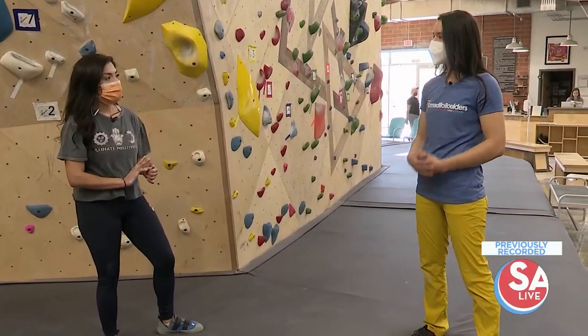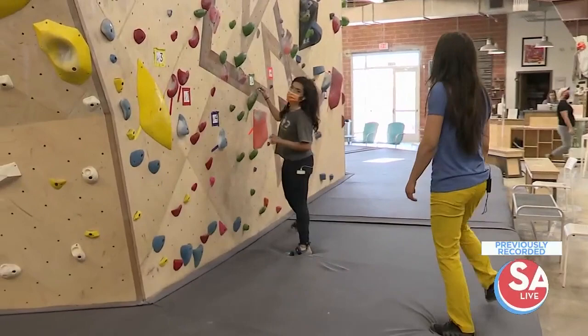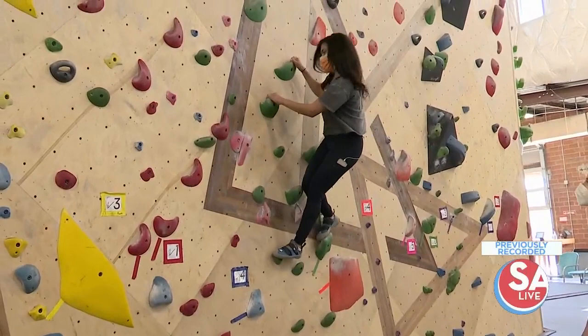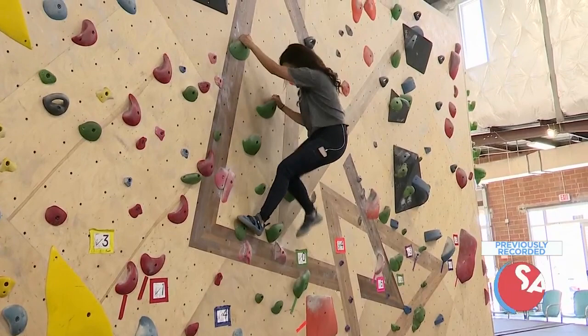And I'm going to give this a try one more time, but would you say there's any other gym like this one in San Antonio? I would say that this is the only place that is family friendly, that allows all ages, because we allow kids as young as 3 to climb. Uh-huh. There you go. What age did you say for kids? 3 years old. 3 years old? Yeah. Oh my gosh. Okay.